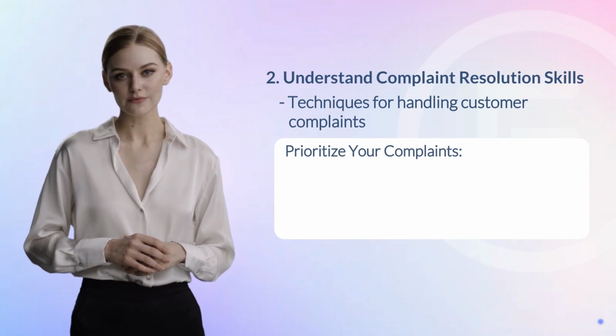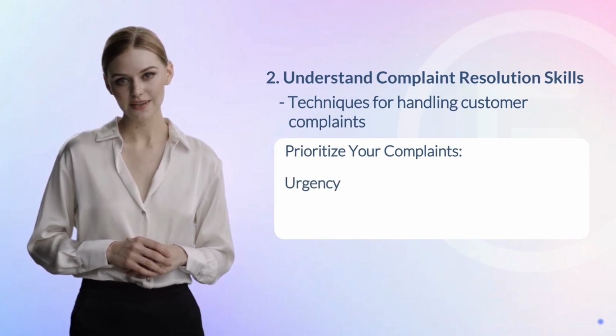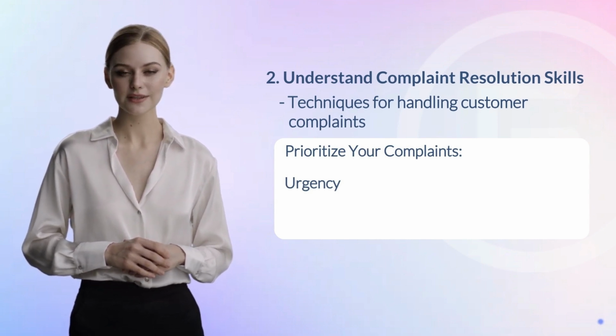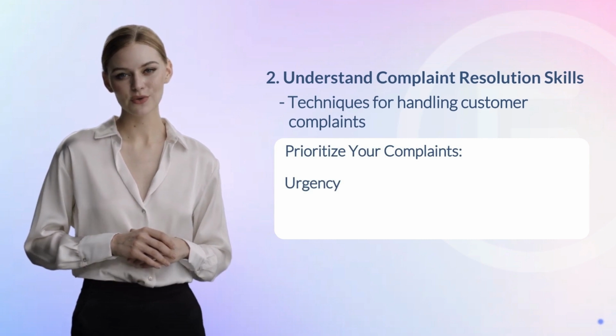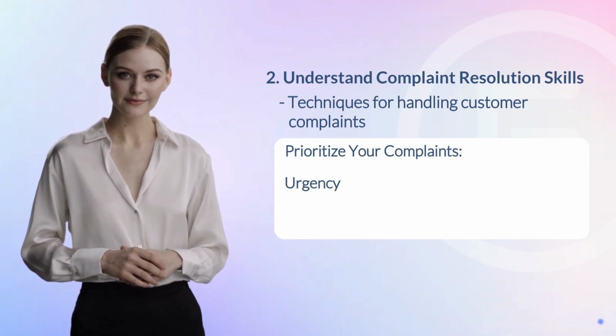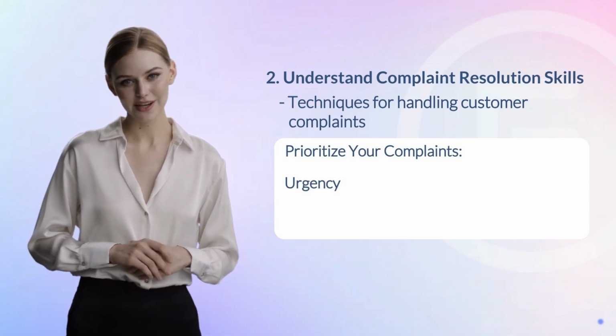Prioritize your complaints based on their urgency. For instance, if you operate an electronics store and receive a complaint about a product that has exploded, compare the severity of the situation with a customer who has requested the resend of a missing part. This will help you determine which complaint requires immediate attention.